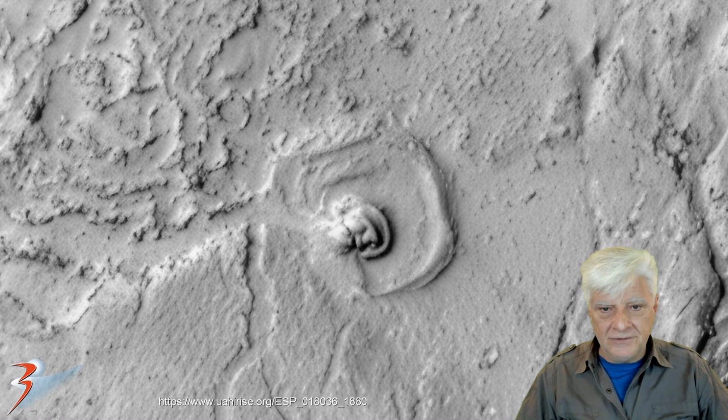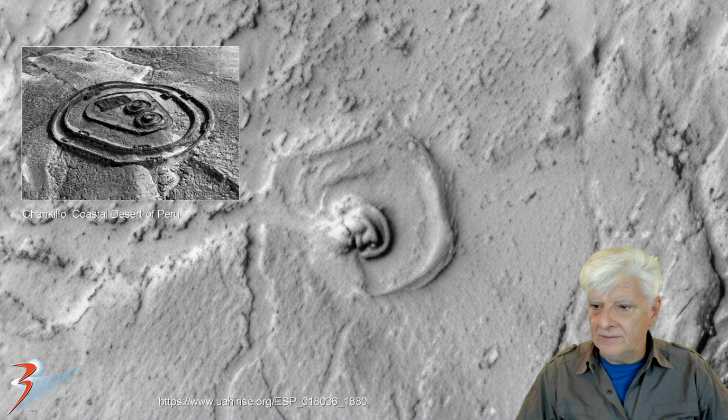And initially I didn't know quite what to compare it to, but then I found this structure in the coastal desert of Peru, Chankillo. Check out the outer wall, and you can just make out what looks like an inner wall. Very similar to this structure. We also have the circular part in the center. So I thought I'd quickly do an update for you guys and girls regarding this anomaly.